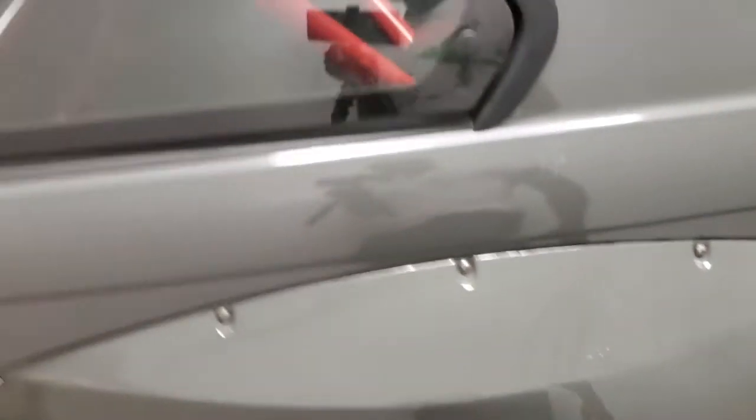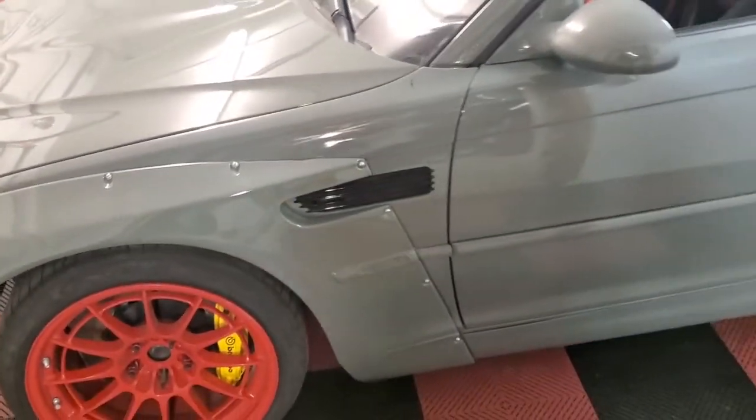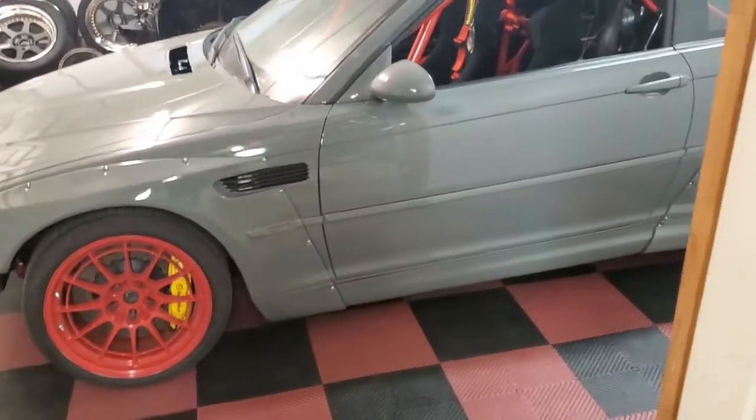But yeah, do a little bit of sealing and definitely wash, because this car is filthy right now. Wash, seal up that window. But yeah, that's really it. Otherwise, this thing is gorgeous.